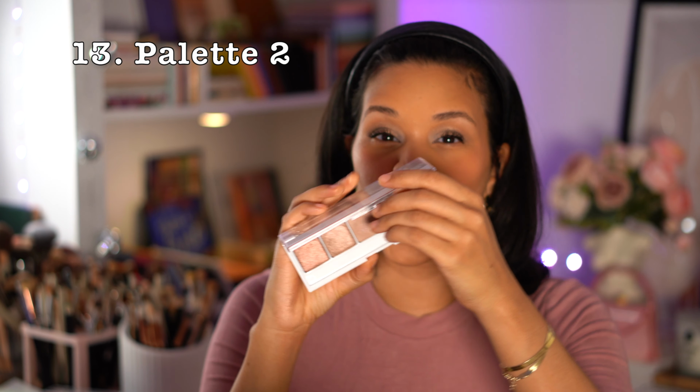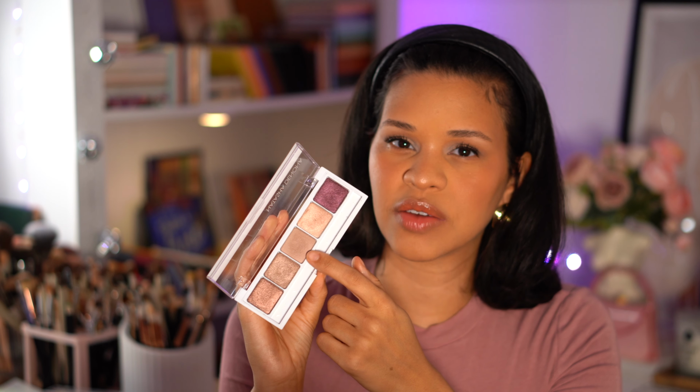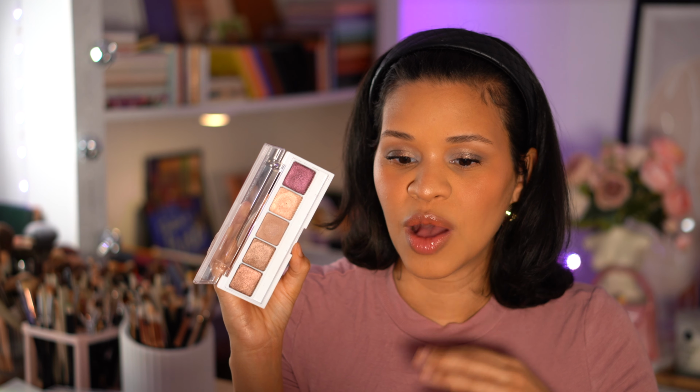Like, this is an OG palette, and it's pretty much just all shimmer toppers with the exception of this matte in the middle. And when I purchased it, I wanted to just test out the formula. This palette retailed for $50, which is definitely a lot for just 5 shadows.